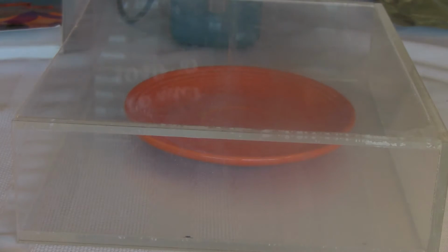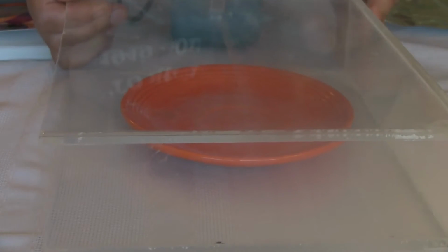So that's Fiesta Ware. Look it up. I'm sure there's an awesome Wikipedia article on it. If you buy it, do not eat off of it.